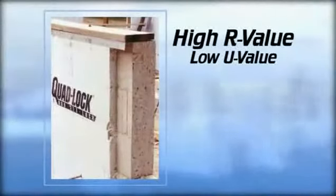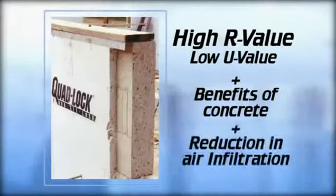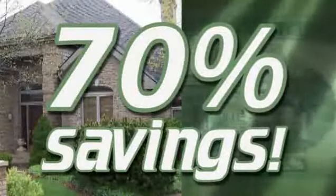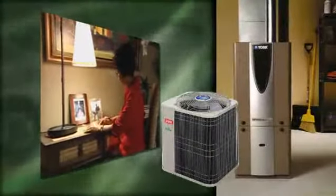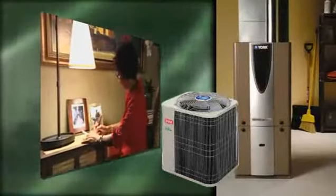Combining the high R value of expanded polystyrene with the benefits of concrete and the reduction in air infiltration results in homes with documented energy savings of up to 70%. In addition, it also saves the homeowner money by allowing the installation of smaller, less costly heating and cooling equipment. This alone can save thousands of dollars in home building.